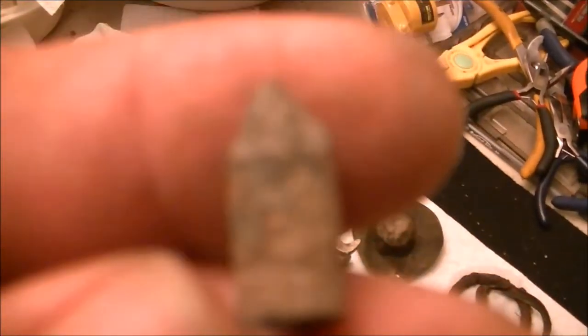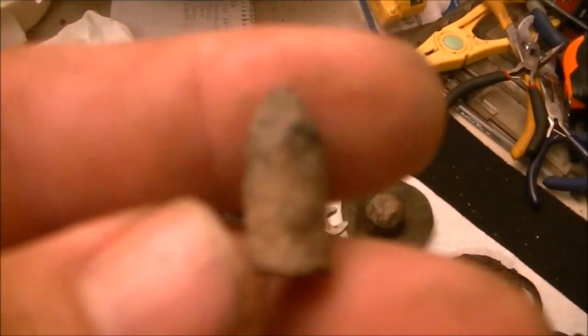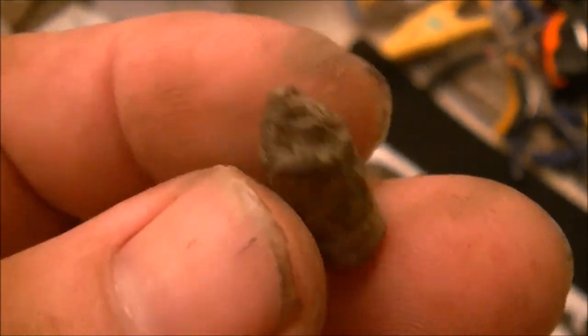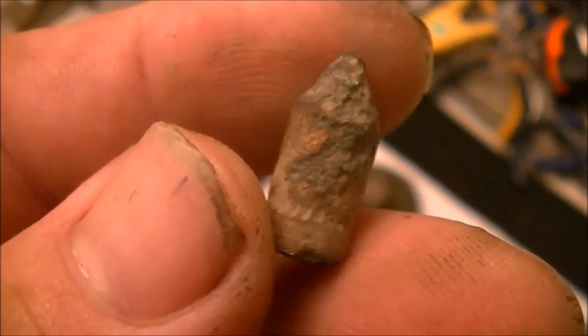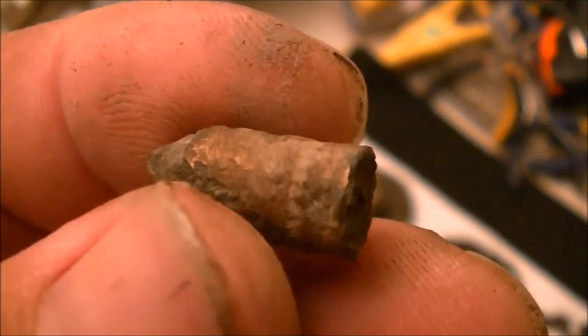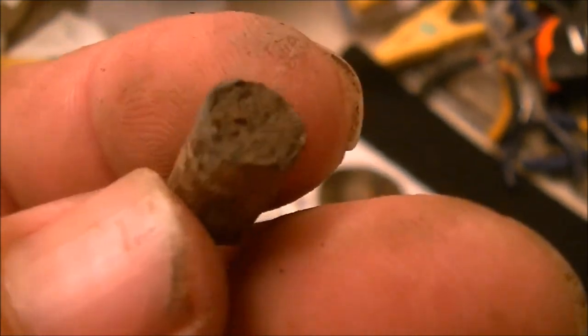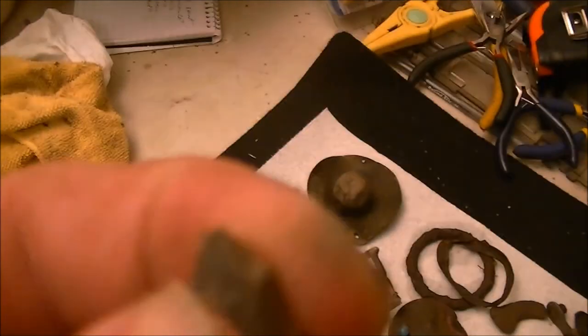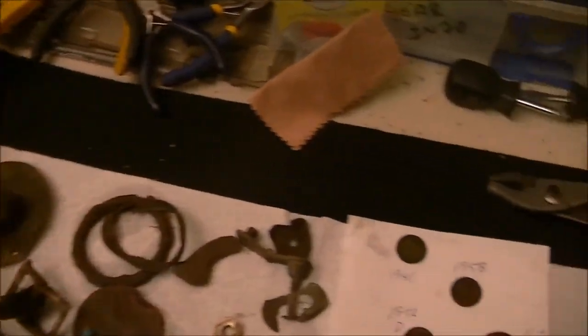Got this bullet too. It's real light, and I don't know what kind of bullet it is. It's a real light bullet. Machine's not wanting to focus very well. Okay. And it's kind of a different bullet. Pointy bullet. It's got one ring around it. It's different. Like I say, it's real light. Alright.